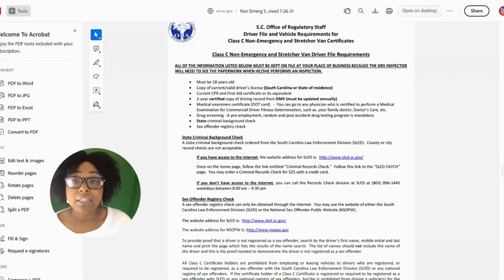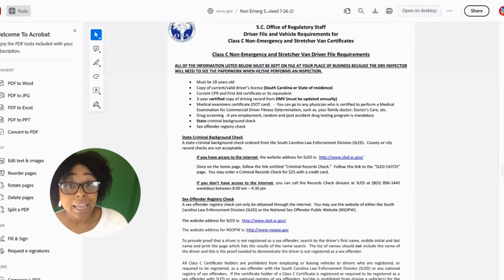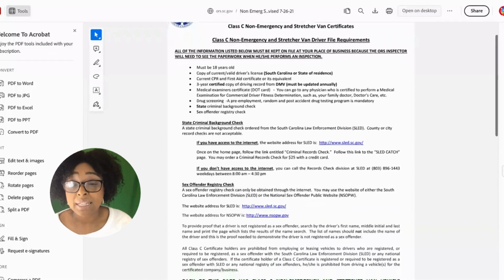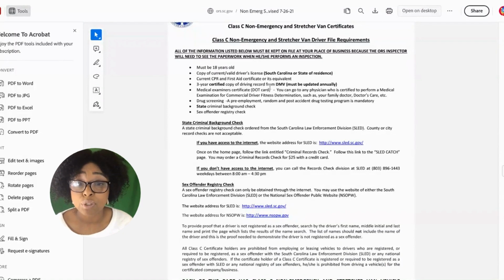So, looking at what is required, we can see that the driver must be 18 years or older. Now, again, that is for the state. Now, for your insurance carriers, it may be different, but for the state requirements, you must be 18 years or older. Copy of current and valid driver's license, current CPR and first aid certificate or equivalent.